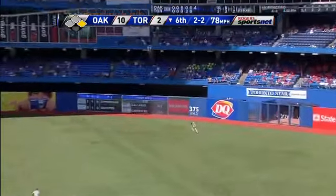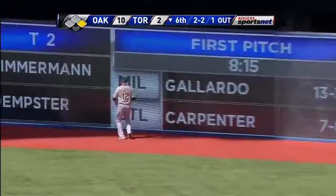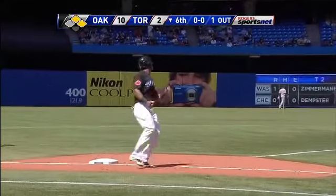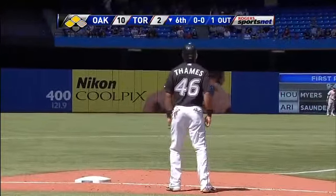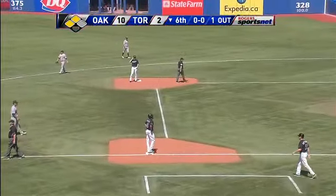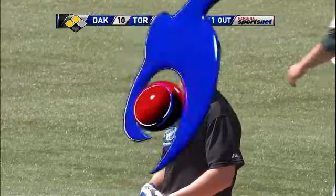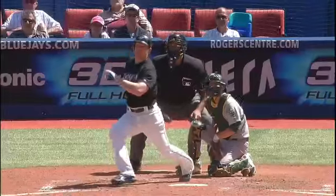There's a drive toward right. De Jesus over. He won't get this one, and it bounces out of play. You mentioned when the roof is open here on day games, that artificial surface heats up and it becomes awfully bouncy, and that ball bounced right out of play. Spongy. That ball had a chance to be an RBI for Lynn.